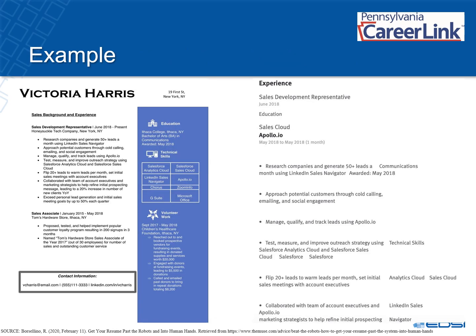Now let's look at this example. This is a really great example that we got from a website, and the source is at the bottom if you want to look at it more closely. Here to the left, we have a resume that is really nice and very graphic, but it's not going to be compatible with the applicant tracking system.